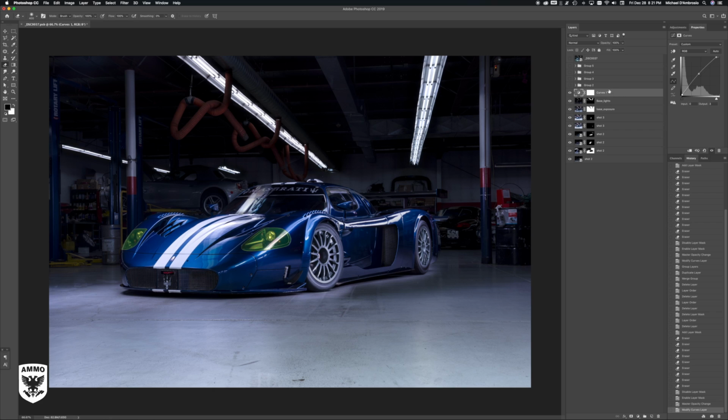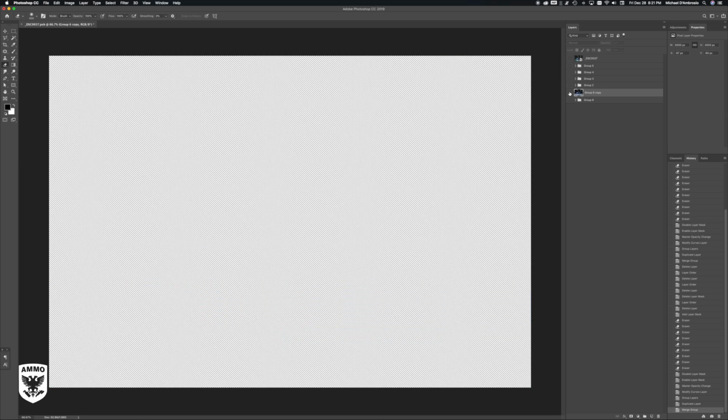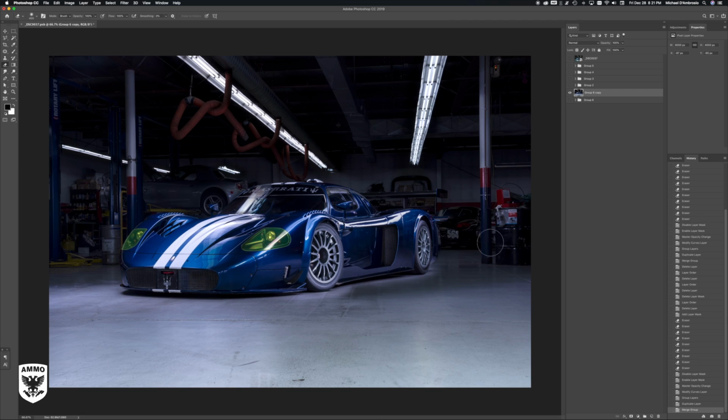So now that we've got our shots combined, we're going to select all of them, and we're going to group them by doing Command G. We're going to duplicate this group. So moving it down here, we duplicate it. And I always like to duplicate it because if I ever need to go back to these original images at all, I always have them and I can always manipulate them. Finally, we're going to hit Command E, and that's going to flatten all those layers into one layer. And suddenly we have a well-lit car in a scene.